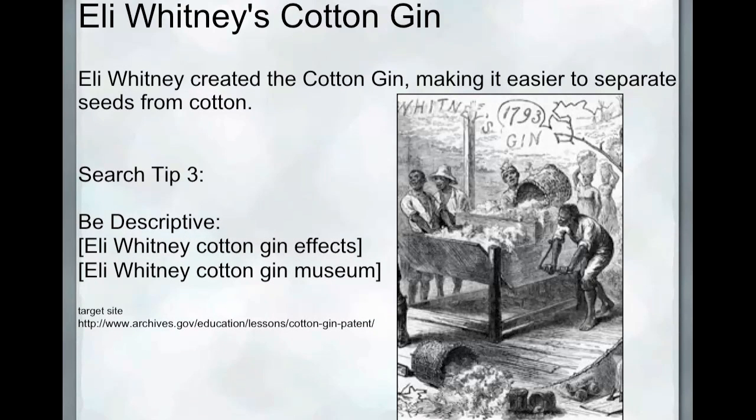All right, Eli Whitney's cotton gin. Basically, Eli Whitney created the cotton gin, which made it easier to separate seeds from cotton. We're going to learn more about this, but right now we're just focused on the industrial part where this person created something and made a way to better industrialize nature. As you may know, cotton was grown throughout the South, and Eli Whitney, who was from the North, was educated at Yale University, actually it might have been Yale College at the time, and he creates this cotton gin, which makes it easier to separate the seeds from the cotton.